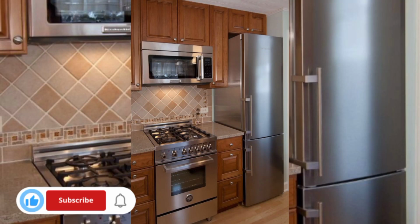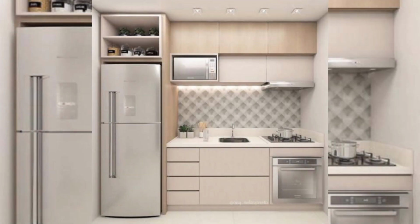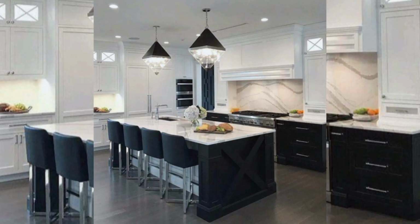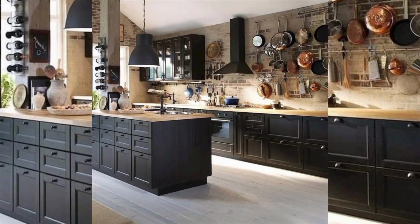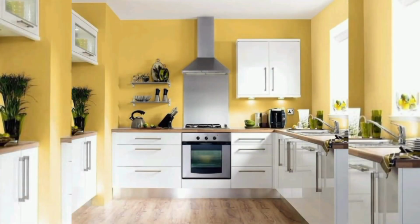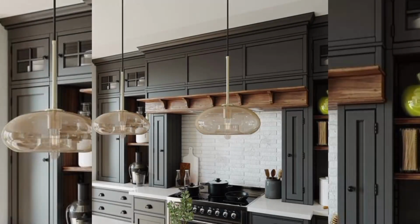Ever aspired to elevate your kitchen's sophistication? Today, I'll guide you through exciting ideas for a luxurious transformation. Before delving into tips, envision this. Crafting an expensive look in your kitchen involves injecting luxury, tailoring your space, and infusing it with personality.